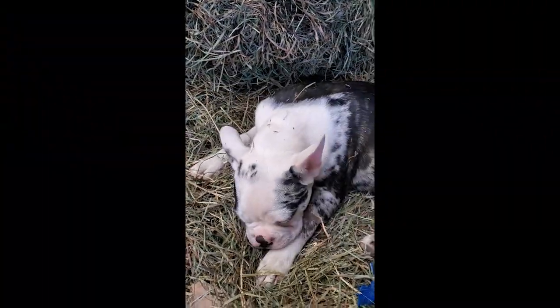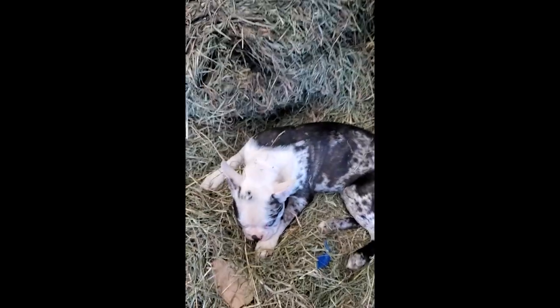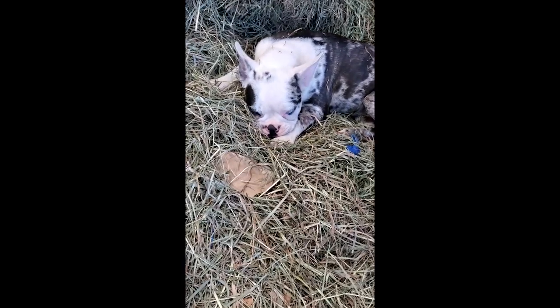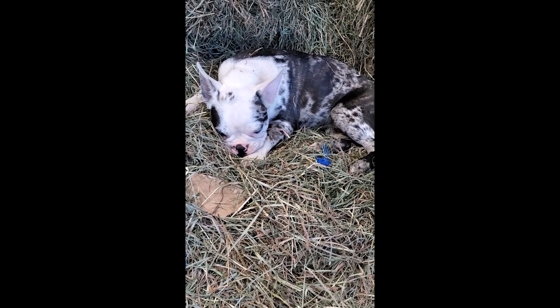To go looking for your dog and you find her curled up in her favorite little sleepy spot in the barn. Little barn pup. Oh, you're tired. You can go back to sleep.